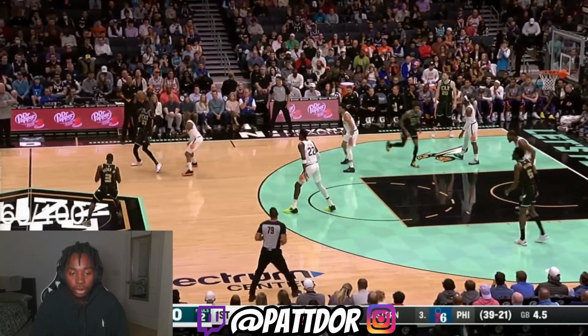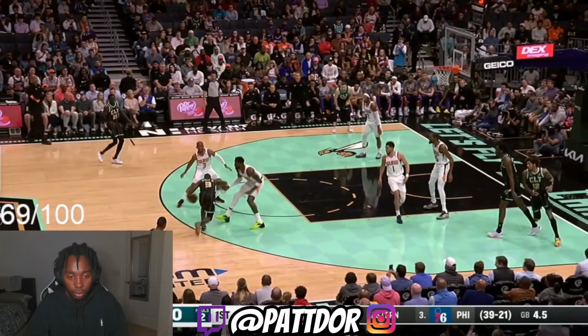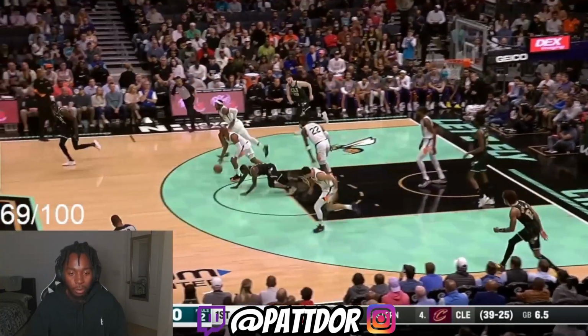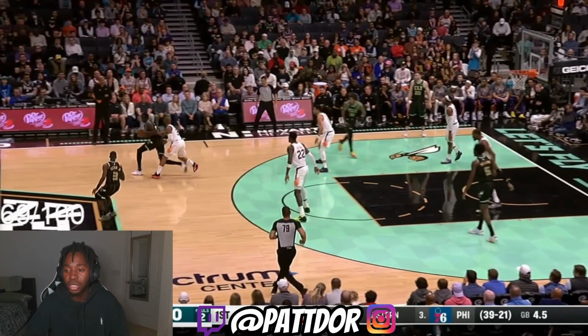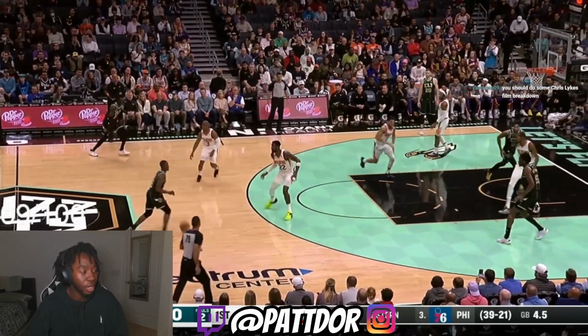And boom, that's what I was talking about. The Ayton KD switches. For this play, this was great help by CP. I'm curious to really see how these matchups are going to turn out, with KD switching, how Ayton guards on the perimeter. I really want to see if he's good at guarding.